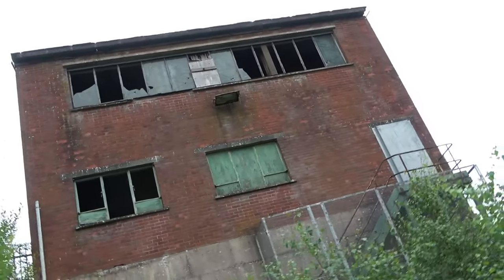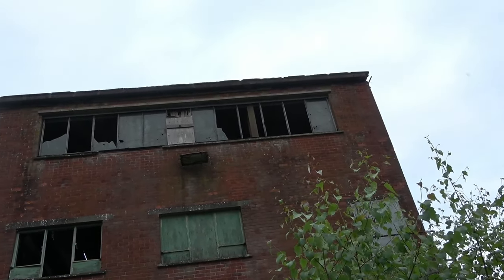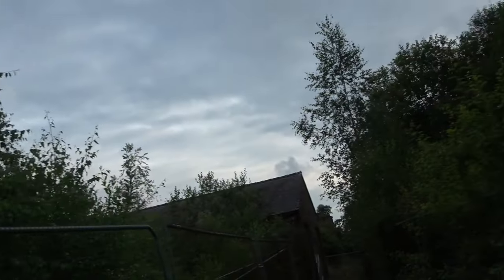Just looks spooky, doesn't it? Look at them windows. It's a lot of history. That does look really spooky in there. And that chimney is just unreal. I know, the size of that, guys, I just can't explain. We're standing at the bottom of it and it's just overpowering. It actually looks like it's leaning at the top. Really? Yeah, see it leaning? It does look like it's leaning. A bit wonky.